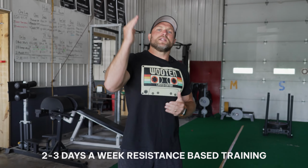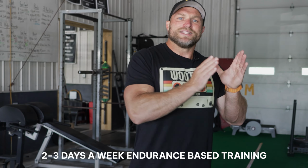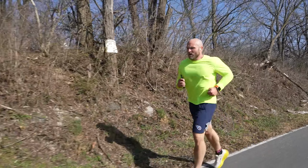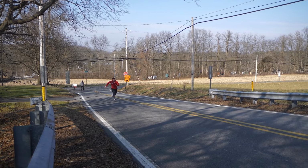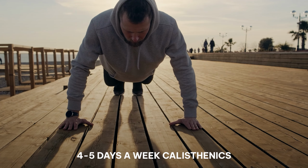And one of the big factors when we're bringing this all together, if we could just look at it and say, let's do 2 to 3 days a week of resistance-based training, okay? 2 to 3 days a week. Let's do endurance-based work 2 to 3 days a week. Let's go out 2 long runs and let's do 1 interval run, 3 days a week. Right there, you've got it. Let's do calisthenics 4 to 5 days a week as we build that base strength. That's something that you could do for 30 minutes every night before bed, okay?